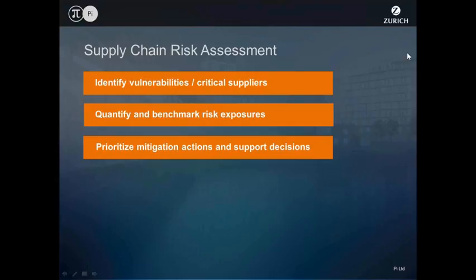And then, having identified who those key suppliers are, start to map them out and understand where the risk exposures are. And the whole process here is then to prioritize your mitigation actions and your support decisions. So it doesn't matter so much how precise your measures of disruption are, but more that prioritization.